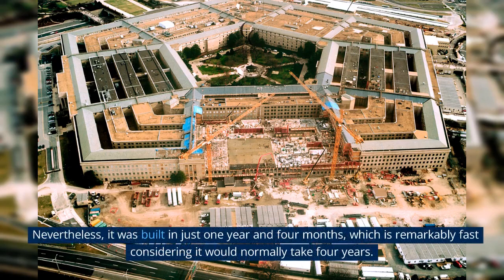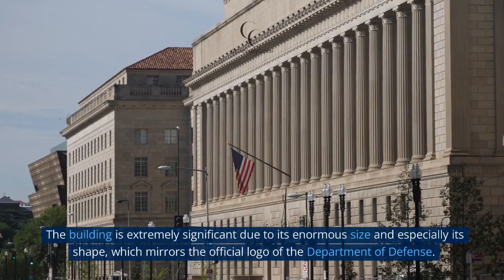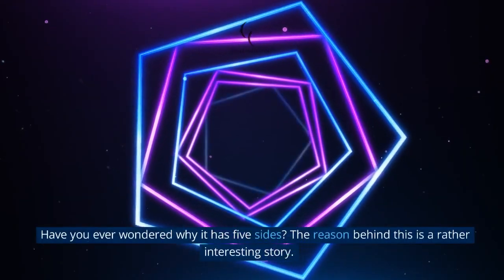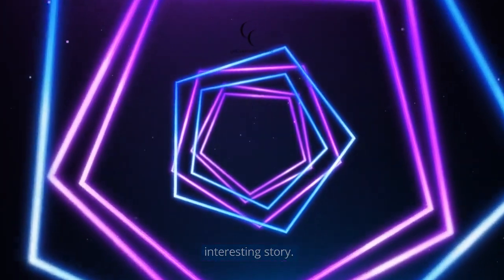It is so large that General Eisenhower once got lost trying to find his office. Nevertheless, it was built in just 1 year and 4 months, which is remarkably fast considering it would normally take 4 years. The building is extremely significant due to its enormous size and especially its shape, which mirrors the official logo of the Department of Defense. Have you ever wondered why it has 5 sides? The reason behind this is a rather interesting story.